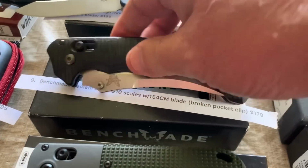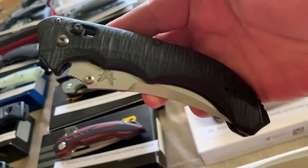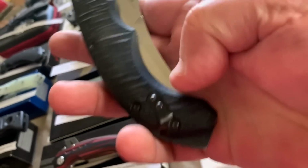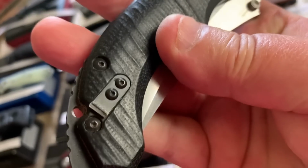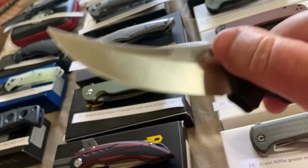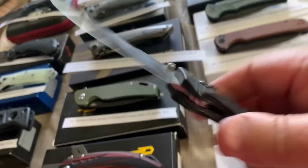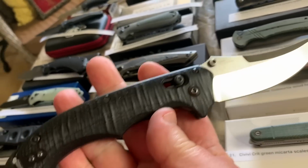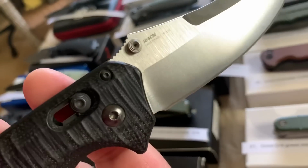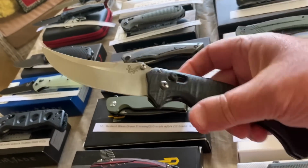And then we got the Bedlam, and that's a $1.79. Okay, this is a $1.79. I think this is really in pretty pristine shape, but somebody broke the pocket clip off. Now, you can contact Benchmade and get another pocket clip. That's not a problem. I think they're still free. I don't think they charge you anything. So, check it out. It's a big, huge knife, and it's 154 CM on the blade. But it's a big knife.